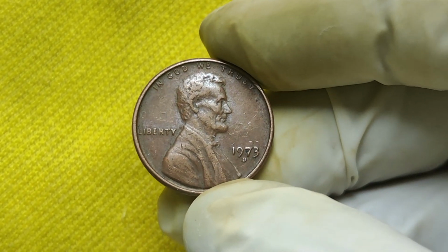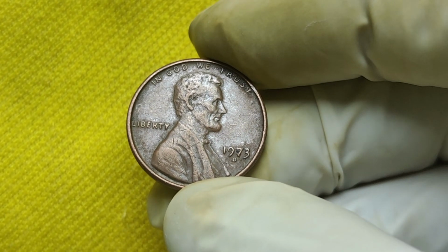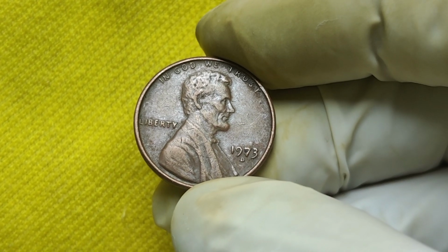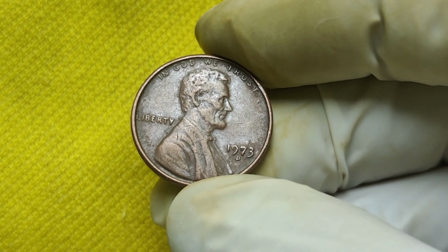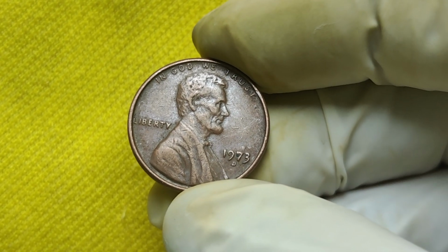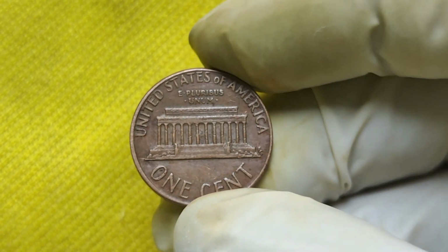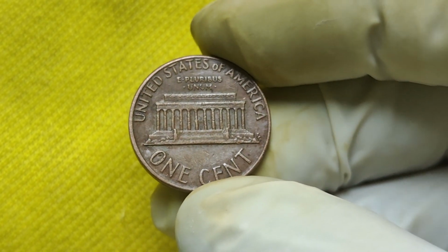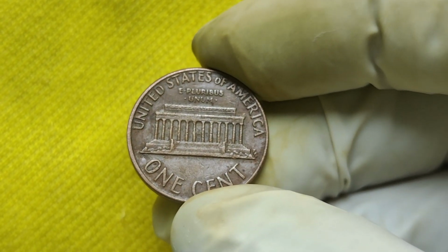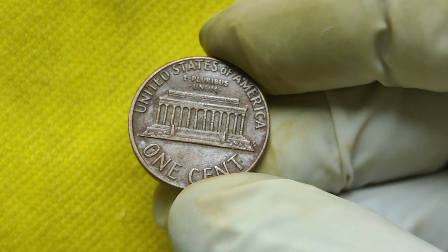Let's talk numbers. Did you know a 1973 D Lincoln penny graded MS 67 Plus by PCGS sold for over $2,500 at auction? That's right. A single penny turned into thousands of dollars. Rare errors like double dies or coins struck on defective planchets have also commanded high prices, making these pennies a must-check for collectors.